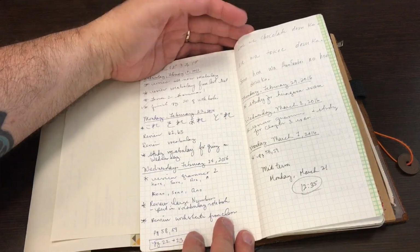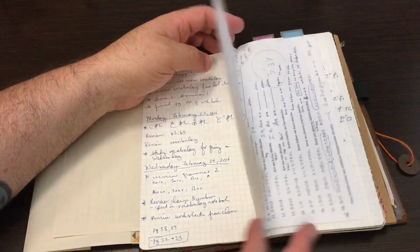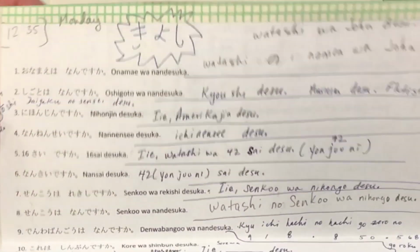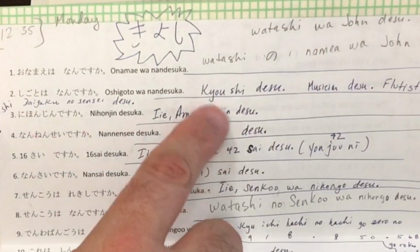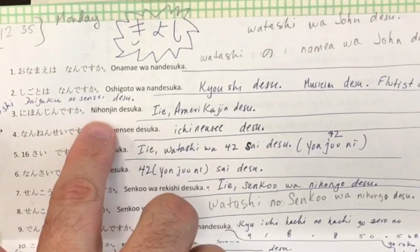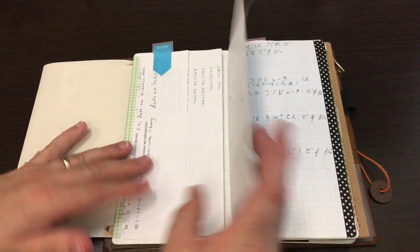So here's that, and then we were doing at the beginning some stuff not totally in hiragana. We were actually writing it out in English, the equivalent of "Onamae wa nan desu ka? Watashi no namae wa Jan desu. Kyoshi desu. Musician desu. Flutist desu. Ie, Amerikajin desu." "Nihonjin desu ka?" You know, "Are you Japanese?" "No, I'm American." Stuff like that. So I would put that worksheet in, and I just taped it to the notebook. So you can see more.